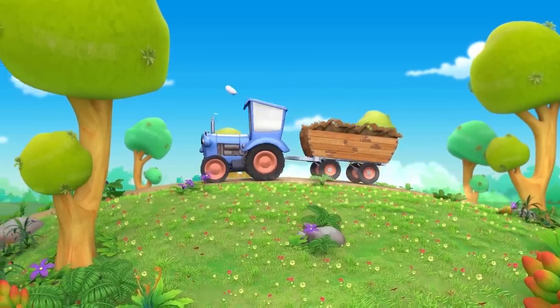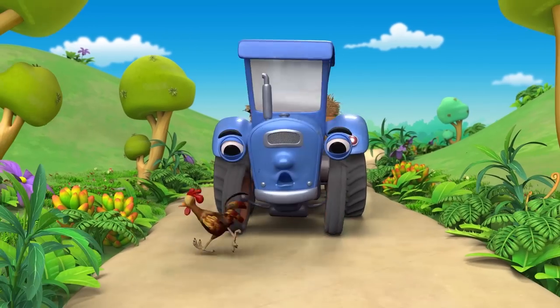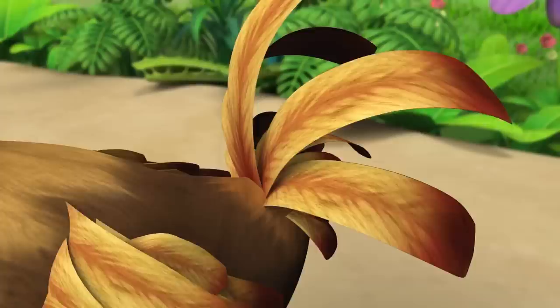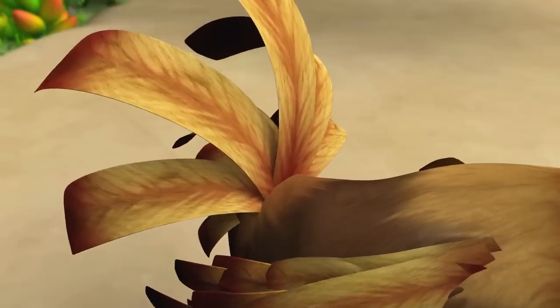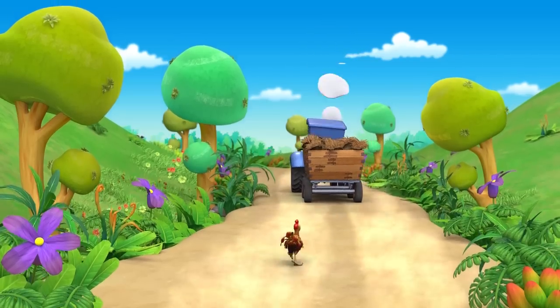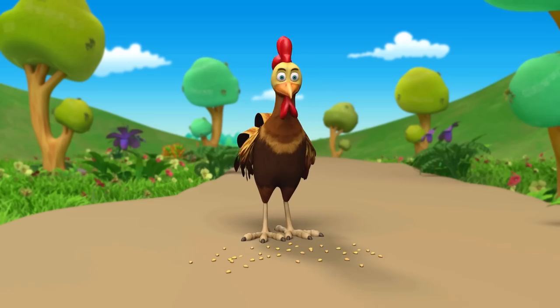Big blue tractor left the farm with seeds for the store. And on his way he met someone he never saw before. With a big red comb, two wings and feet, a bright feather tail and a pointy beak. He could eat seeds every day. Can you guess his name? A rooster!